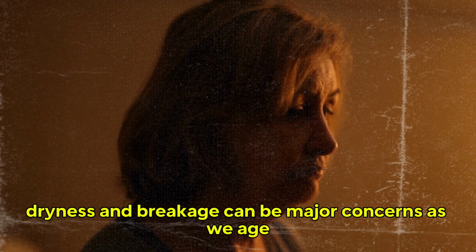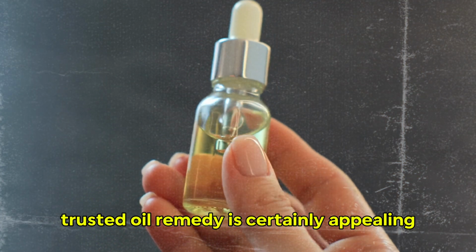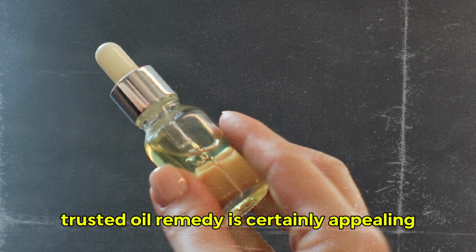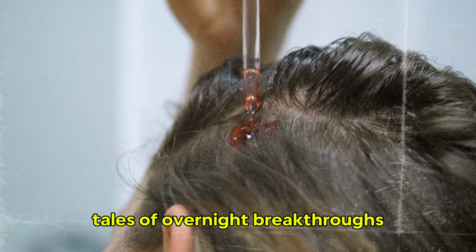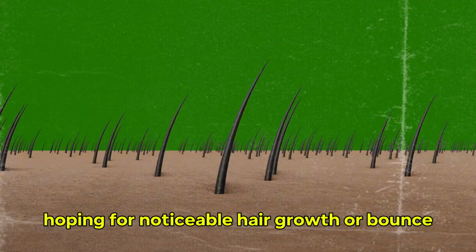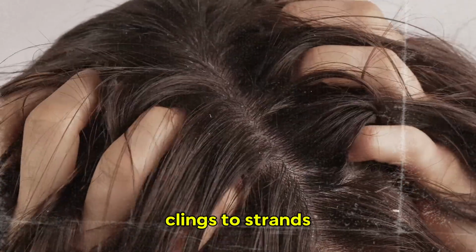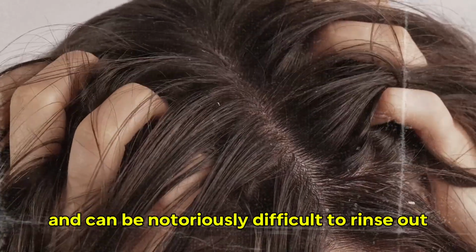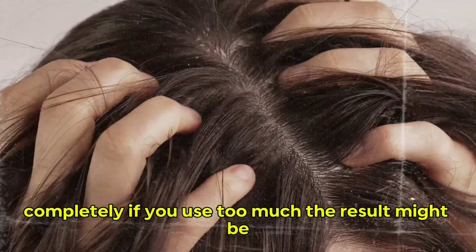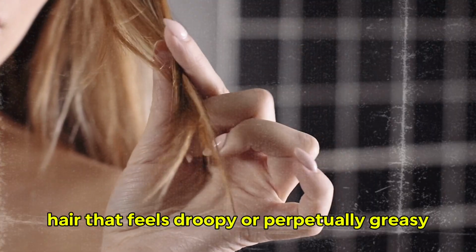Because hair thinning, dryness, and breakage can be major concerns as we age, the promise of an old, trusted oil remedy is certainly appealing. Tales of overnight breakthroughs lead some folks to saturate the entire scalp daily, hoping for noticeable hair growth or bounce. Yet castor oil, being as thick as it is, clings to strands and can be notoriously difficult to rinse out completely if you use too much. The result might be hair that feels droopy or perpetually greasy.